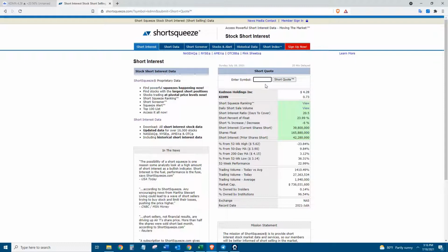Okay. When you go in there, you can type in the actual ticker you want to look at the short information for. In this instance, it would be KDMN. So let's pull that up.